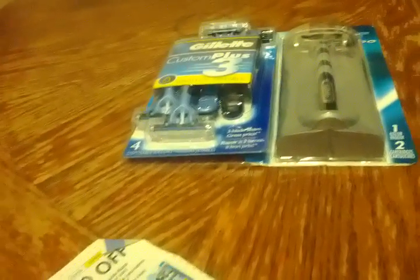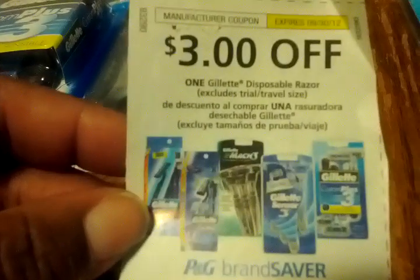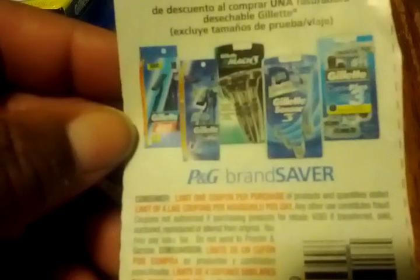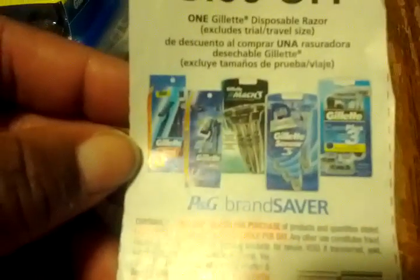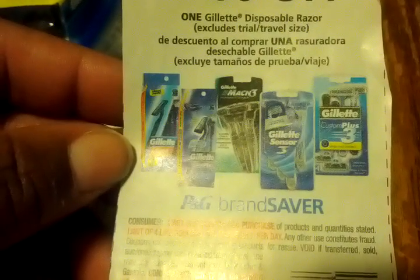All right, so what I want to do right now is show you the coupons that I'm using, because I didn't actually show you these yesterday. What I'm using, of course, is the $3 off coupon. It says off 1 Gillette disposable razor, and it just excludes travel sizes. While it does show all men's razors there, there are women's Gillette razors as well. The Venus, I think it is a Gillette. So there are several different versions of Gillette razors. I could have bought a women's one as well if I found one that was going to fit into my scenario a little better, but it did not.